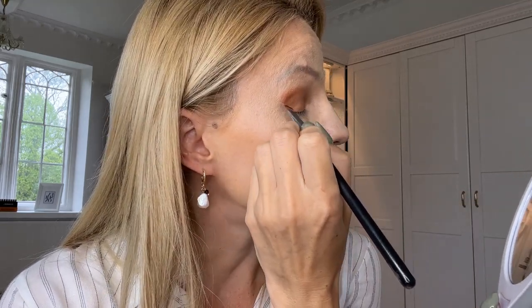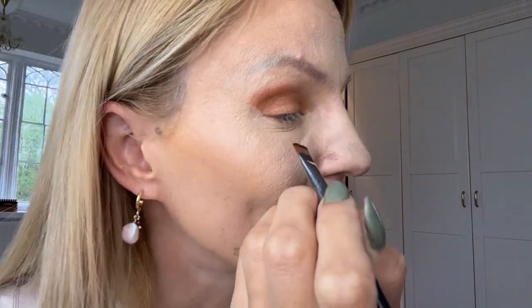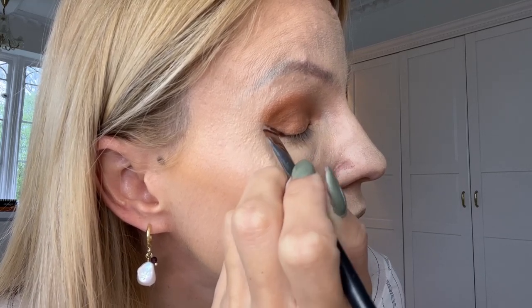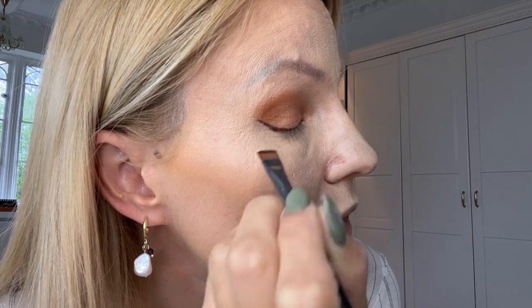And I'm going to use the tiniest little tuck of colour on the brush. I say tiny, that looks huge, but it's not. And then I'm just going to trace that line with this brush. I'll come in close for you. Like that. Do it again on the other side.